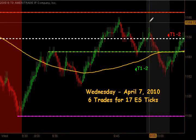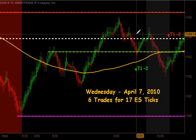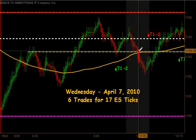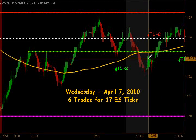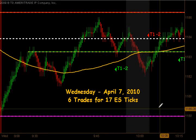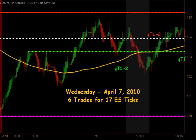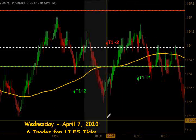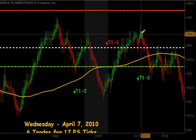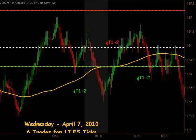We did not get the closure of that gap like we were hoping to, so we ended up getting stopped out of that particular trade for a 2-tick loss. Then the market moved back down through our moving average, gave us a signal to get short, got our first contract off, didn't get the follow through to the downside we were looking for, ended up getting stopped out on the second contract of that trade, ended up with a 2-tick loss, only to go straight back to the upside, pulled back, gave us an entry long, got our first contract off, no follow through, 2-tick loss to the downside.